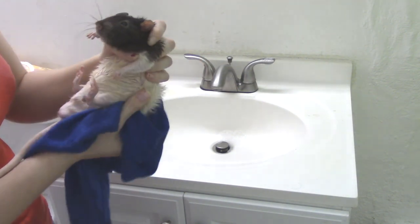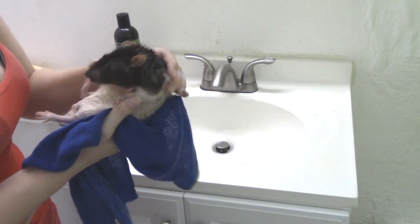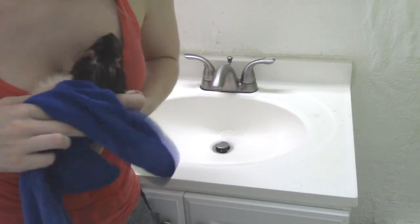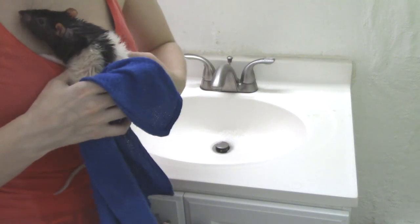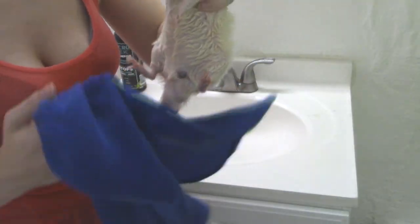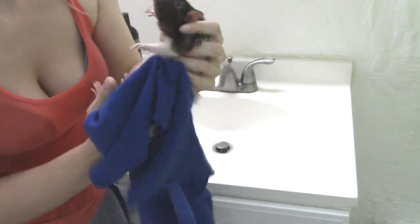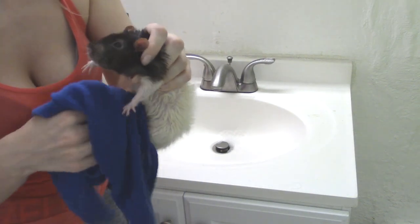And see, he's already getting dried off now. I just put a little bit of soapy water on him, and then I rinsed him off with regular water. But again, if it's a really, really sweet rat, you can just put them in the bath, but it depends. This rat gets stressed out easily over a lot of things. So, all right, for the most part, he's pretty dry, and he can probably do the rest on his own.